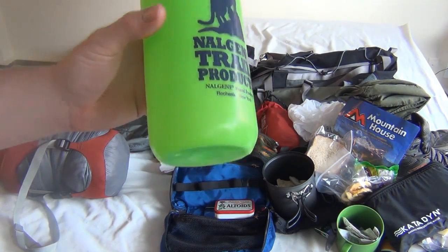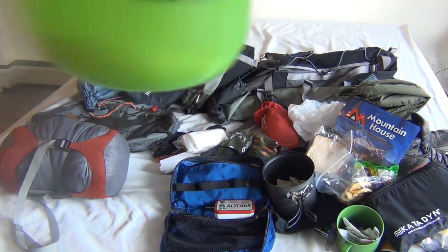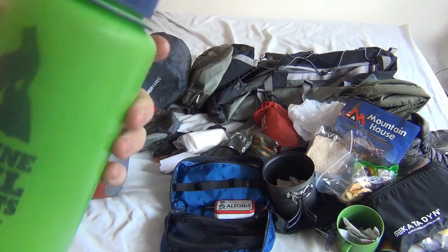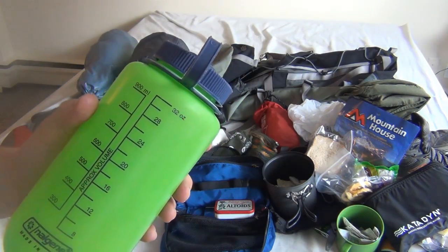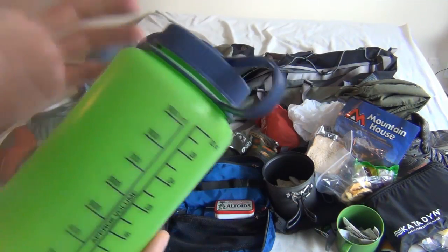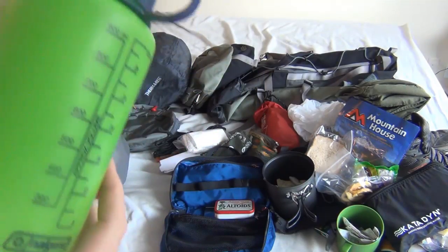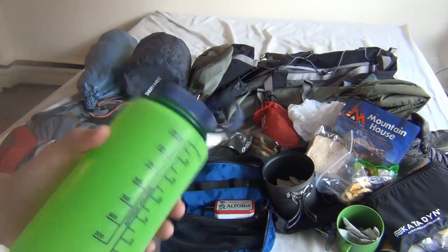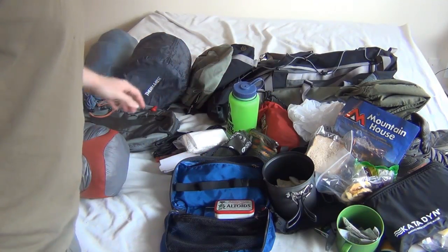I got my Nalgene jar, and I got some Gatorade in here this morning. I'm just going to fill that up before I go, so it tastes like something. It's 1 liter. I think this is the only water bottle I'm going to bring. Sometimes I've brought 2 of these, so that one is filtering and the other one is drinkable, so you kind of rotate them. I don't know if I'm going to do that. I might change my mind and bring a second Nalgene, but for now it's just the one.